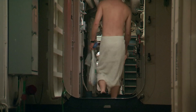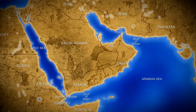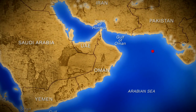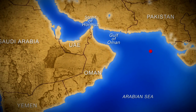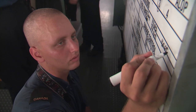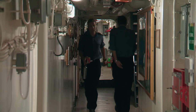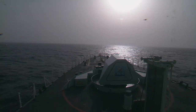Morning, Calgary. Operations Officer with a quick sit rep report today. We find ourselves 50 nautical miles south of Pakistan, continuing our search for any illicit activity in the area. Today is a very busy day, so make sure you take a good look at the flex and are familiar with it. 240 men and women live and work aboard HMCS Calgary in support of the International Coalition of Warships.